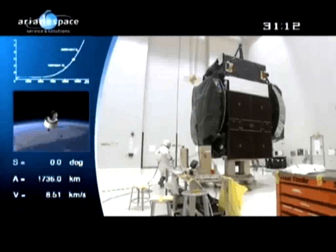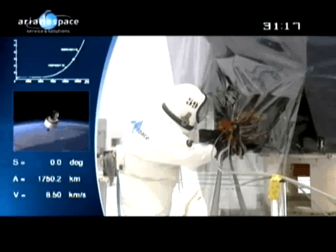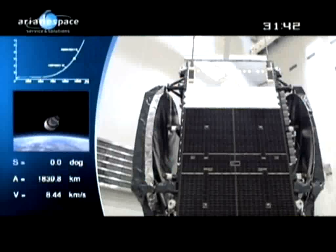KOREASAT 6 is the third satellite launched by Arianespace for South Korea, after KOREASAT 3 and COMS 1 launched last June. It's the second for Korea Telecom, who now is another regular customer for Arianespace. KT has been very pleased with the contract execution with Arianespace, and they showed a great cooperation with the satellite manufacturers, Thales Alenia Space and Orbital Sciences Corporation, and the way the campaign has been conducted.